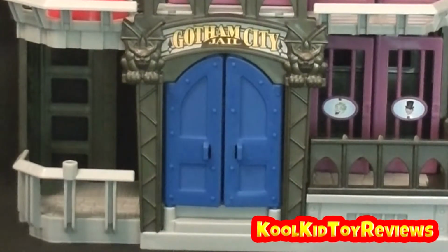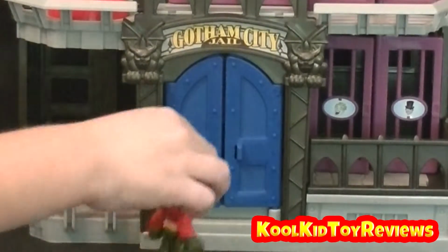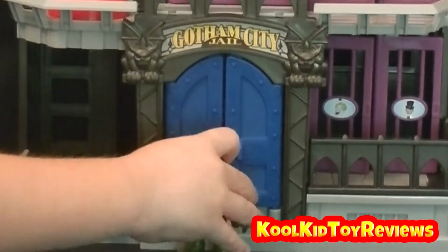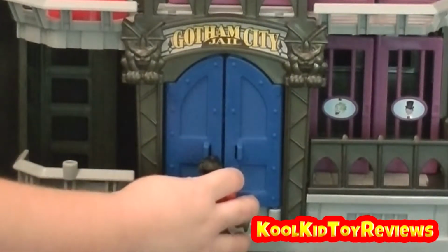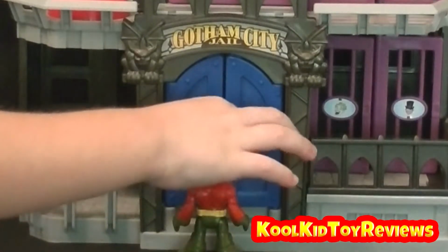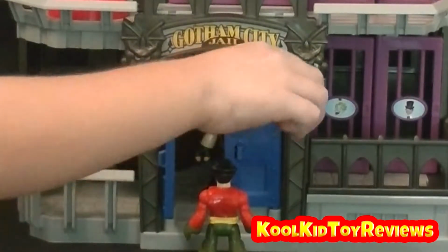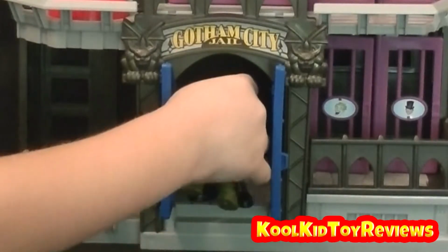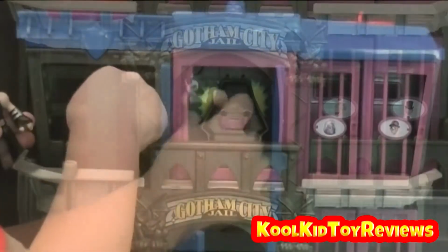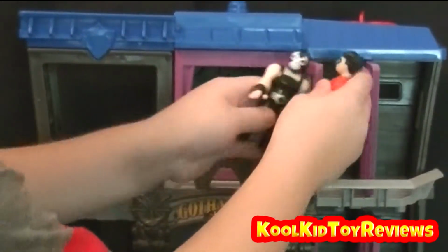I'm not gonna make myself talk, I'm gonna make the guys talk. This looks like the Batcave. Oh wait, no it's not. It's the jail. I hope Bane isn't gonna open the doors. Oh, there's Bane. Come to my jail. You must stay a while. Oh, no.